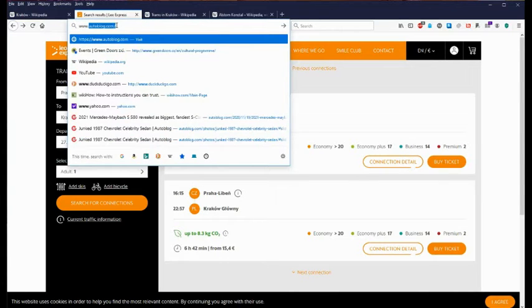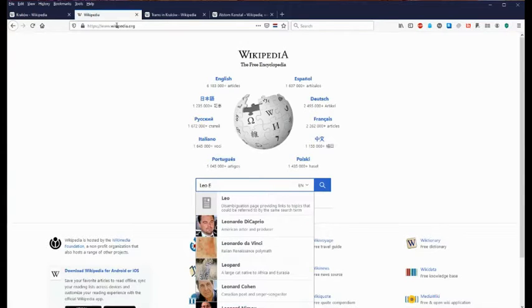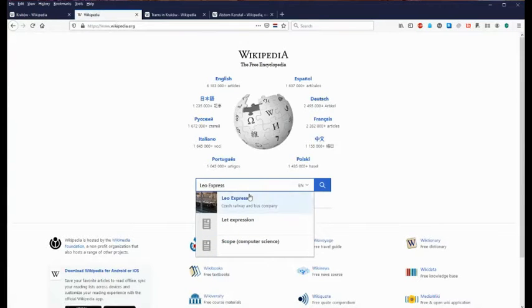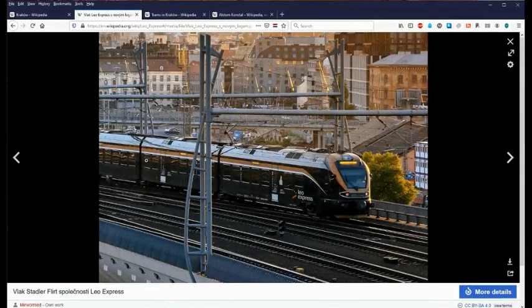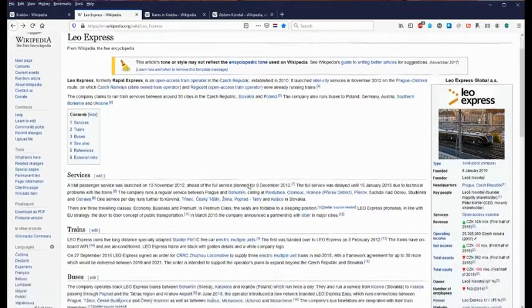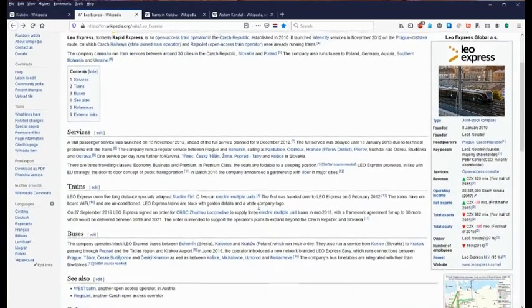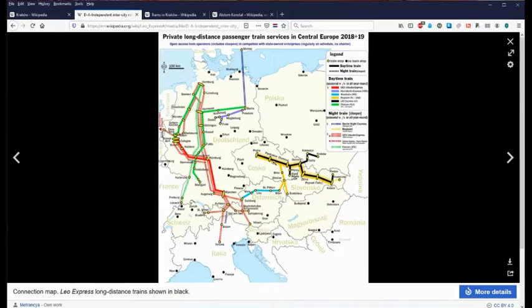Looking a little bit more at Leo Express, I've already gone over them before, but they operate these Stadler Flirt EMUs, which are very similar to the Stadler DMUs that I have in my video of Osa in Greece, which is one of my most popular videos, taken in Patras. Leo Express have been operating since 2010, so they've been in business about 10 years. And there's a map of their routes. I ended up on this service here to Krakow via Katowice and Ostrava.